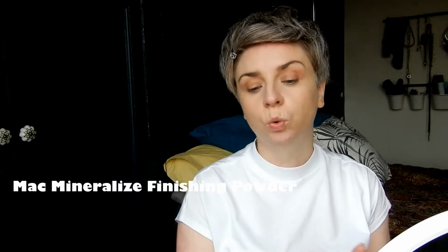I'm going to go back into the skin and I'm going to bronze. Now this is the quickest way to add colour, dimension all at the same time, and actually just make yourself look a bit alive. So take a nice big fluffy brush. Now I'm using the MAC Skin Mineralize in the shade medium to dark.